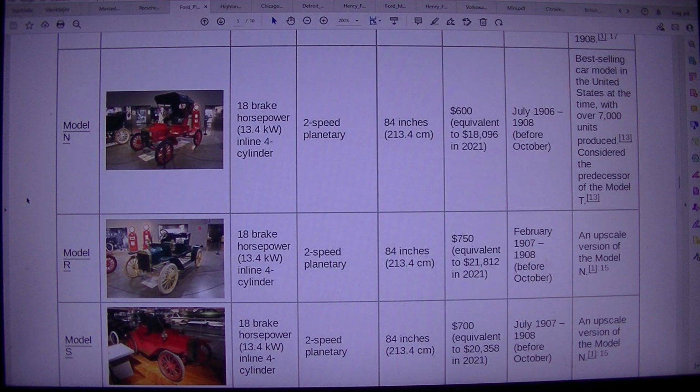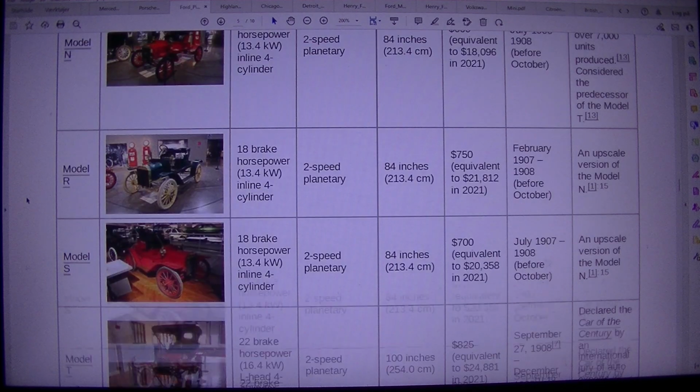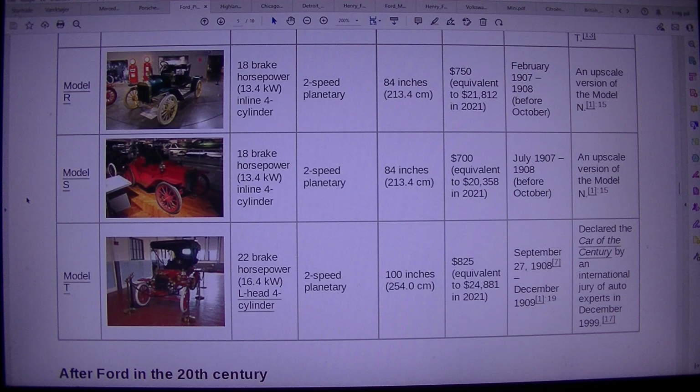Model N: a red-colored, old-fashioned car with 2 seats and brass fittings. 18 brake horsepower, 13.4 kilowatts, inline 4-cylinder, 2-speed planetary, 84 inches, 213.4 centimeters, $600, equivalent to $18,096 in 2021. July 1906 to 1908, before October. Best-selling car model in the United States at the time, with over 7,000 units produced. Considered the predecessor of the Model T. Model R: a green-colored, old-fashioned car with 2 seats and brass fittings. 18 brake horsepower, 13.4 kilowatts, inline 4-cylinder, 2-speed planetary, 84 inches, 213.4 centimeters.